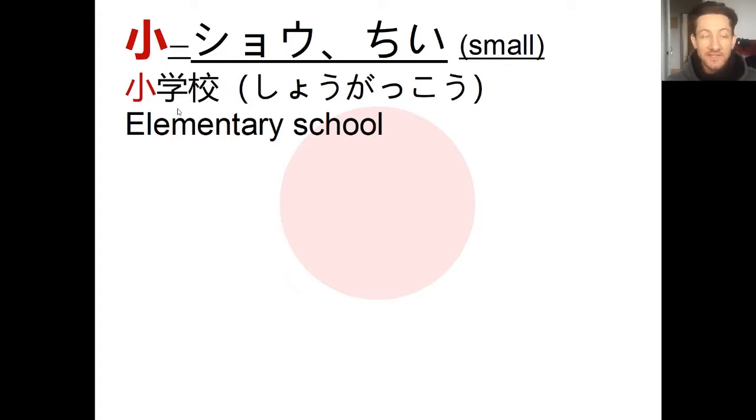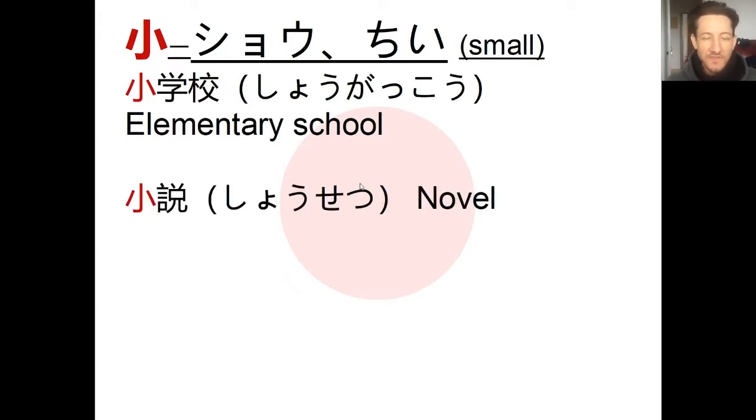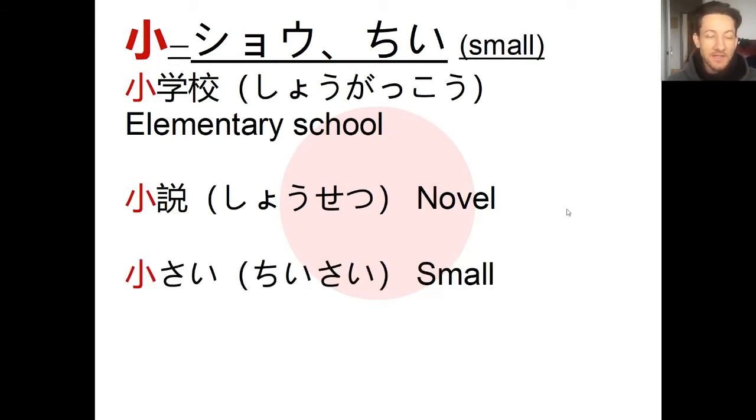And of course, 大学, big school, would be a college, right? So easy to remember. Next, 小説 is a novel. Again, we have the character for small, and this character right here means like an explanation or kind of like a theory. 小説 is a novel. 小さい as an i adjective just means something is small.